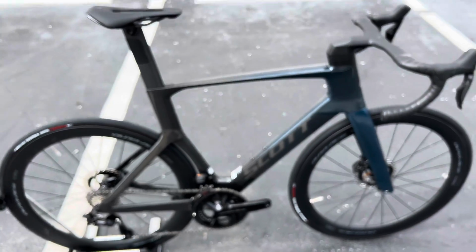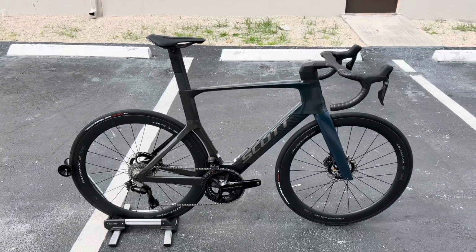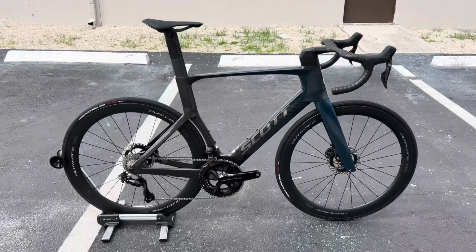But that's going to do it for this video, guys. Let me know what you guys think. This is one of my favorite bikes that Scott has done, and I absolutely love the color of it. Maybe I might have to take it for a spin later on.